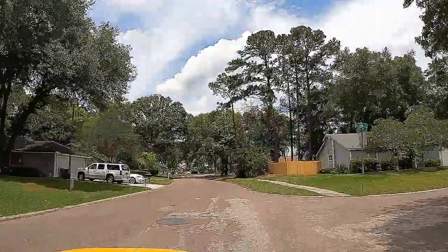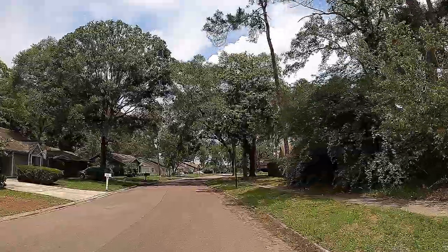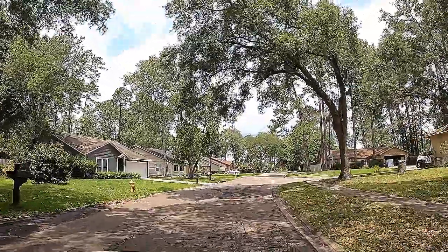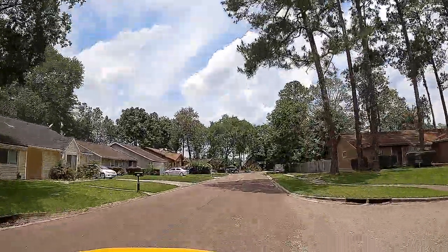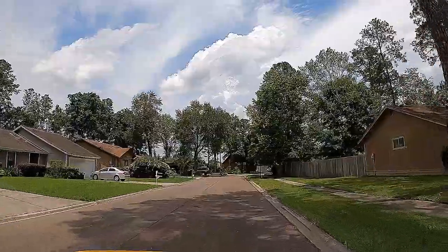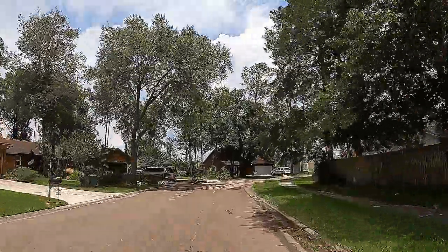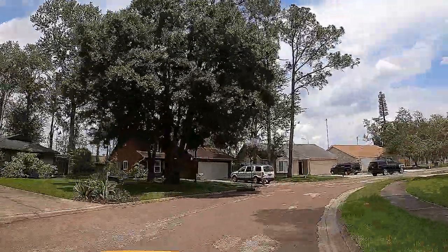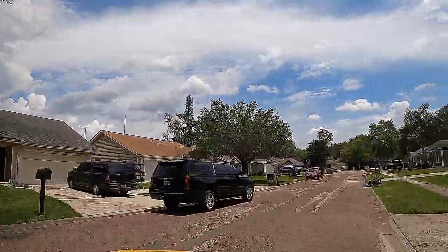You'll notice that even though this neighborhood does not have an HOA, people really take pride in their properties and keep everything looking really nice. This section, there's two car garages. So you have a mix. You have some houses with less grass to mow. You have some with bigger yards, two car garages. So there's a variety. And across the street, there's other neighborhoods that were also built in the 80s that don't have HOA fees too.